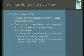The initial data collection included 16 Minnesota counties, broken into four regions around the state. The researchers evaluated historical costs for maintaining a county road. They also interviewed highway department staff and collected data from the 16 counties. The data included maintenance costs for both bituminous, or asphalt, and gravel roads, as well as the volume of traffic traveling over the roads.